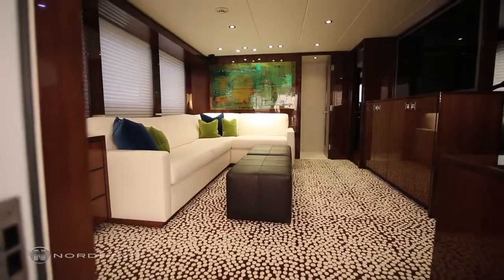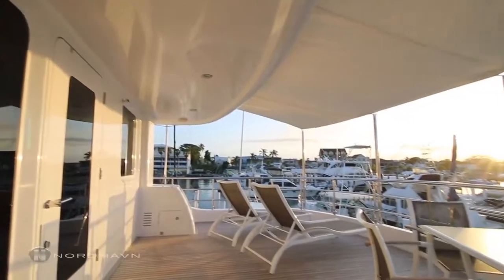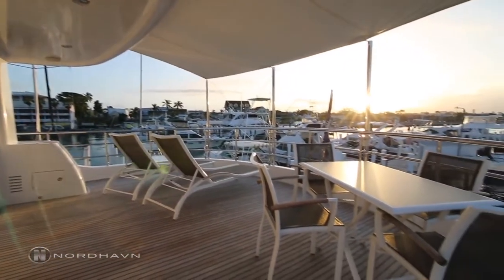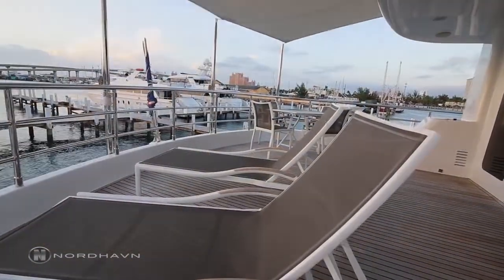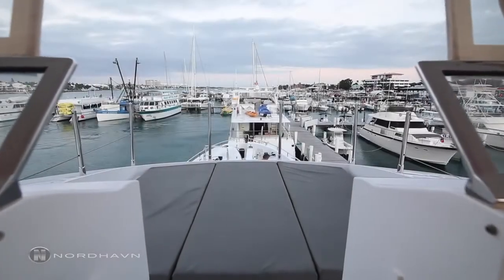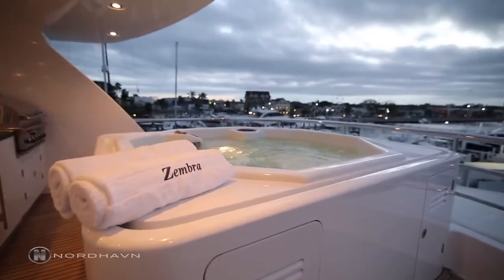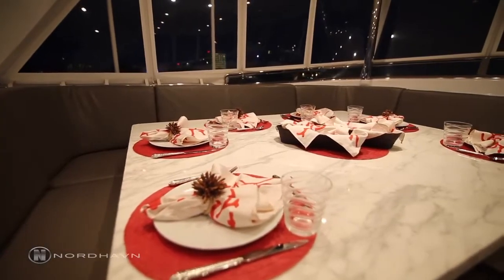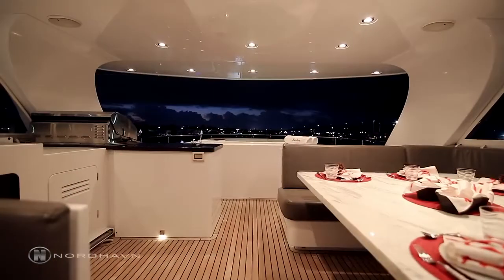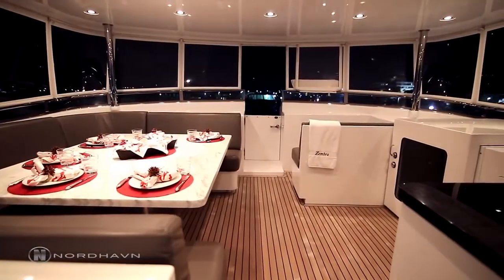Aft of the sky lounge is the beautiful sun deck with a custom awning and teak decks. The flybridge features a custom walk-through sunbathing area, jacuzzi, barbecue, and built-in dining table with ample seating for 8 people. This is an entertainer's dream with its 360-degree panoramic view.